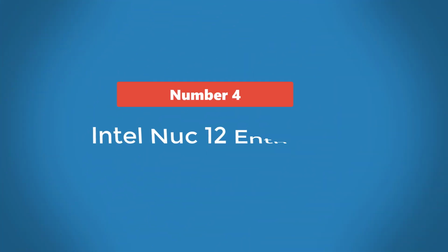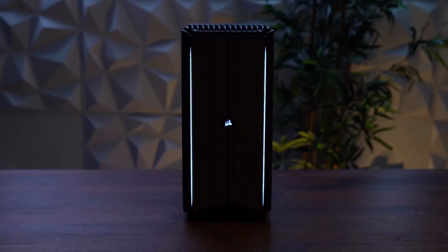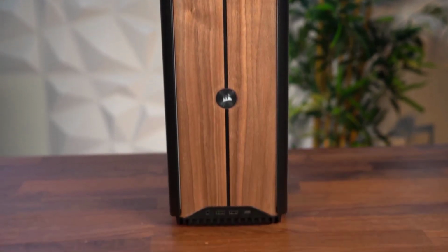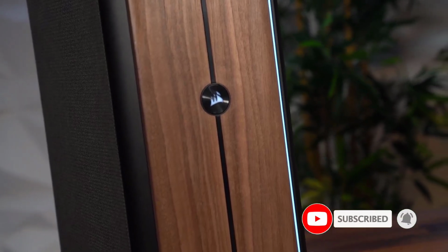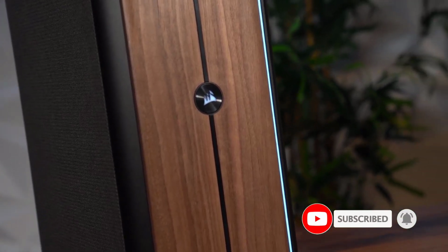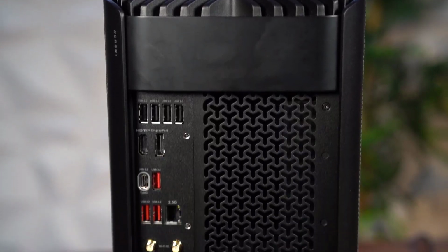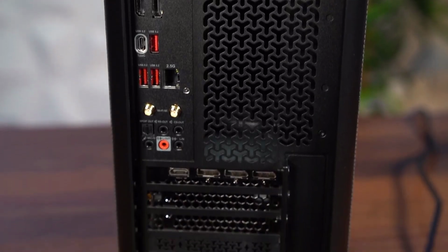Number 4. Intel NUC 12 Enthusiast. The Intel NUC 12 Enthusiast, also known as Serpent Canyon, boasts powerful performance despite its small size. With 12th Gen Intel CPUs and Windows 11 Pro pre-installed, you're off to a great start. Also featuring a 16GB GDDR6 Intel Arc A770M GPU, this mini gaming PC delivers solid 1080p gaming performance and can even hit up to 4K in some games.